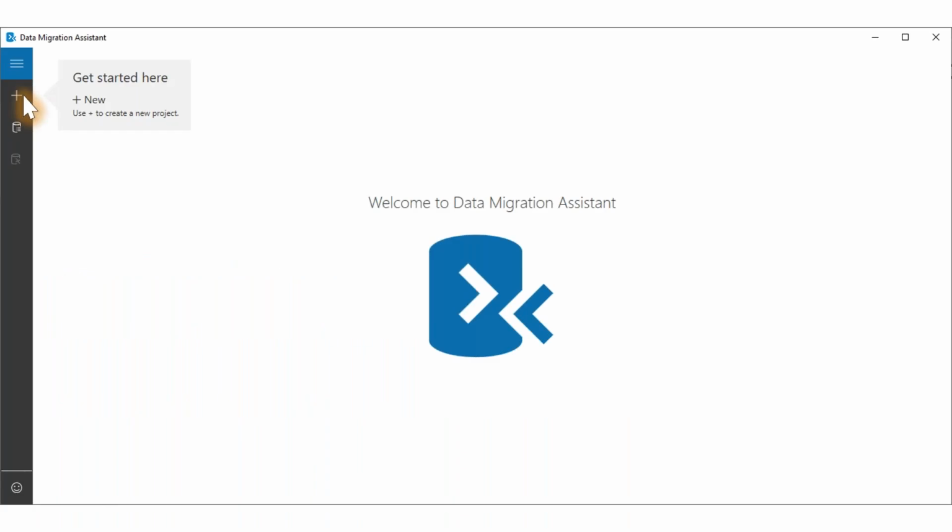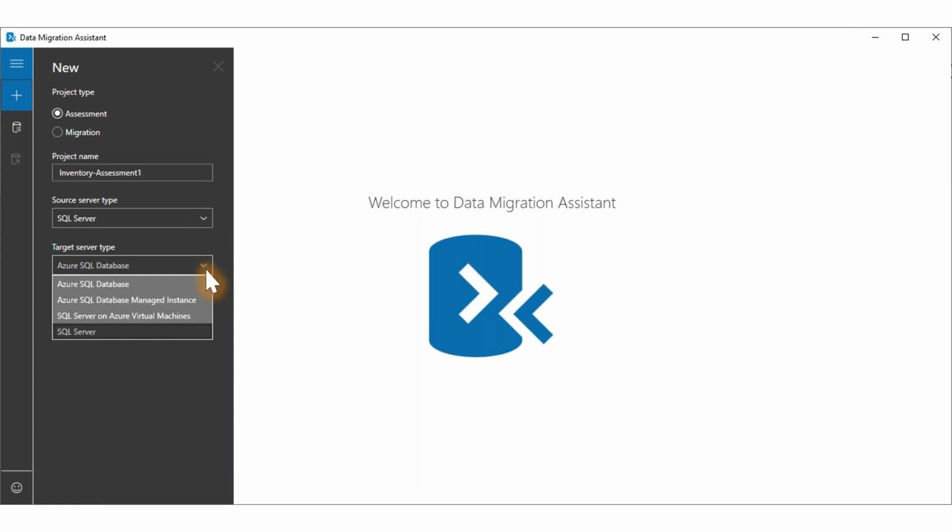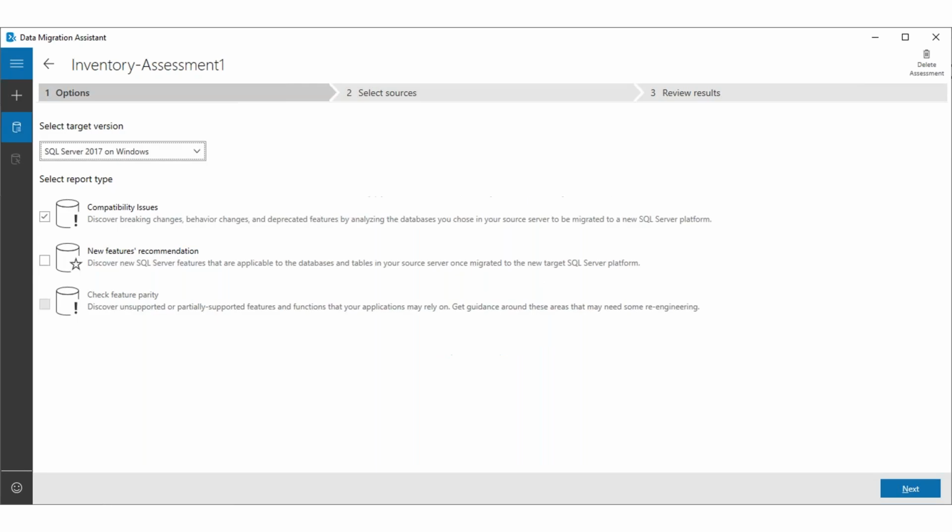So very quickly, this is a project-based tool, the DMA tool. To get started, you create a new project, as you see there. And then in this case, I'm going to create an assessment project. And you can select a source type, which can be SQL Server or RDS. And then you can also choose a target type, which in this case I'm going to choose SQL Server, but you have all these other options available here. And that is tailoring the analysis to this specific data motion.